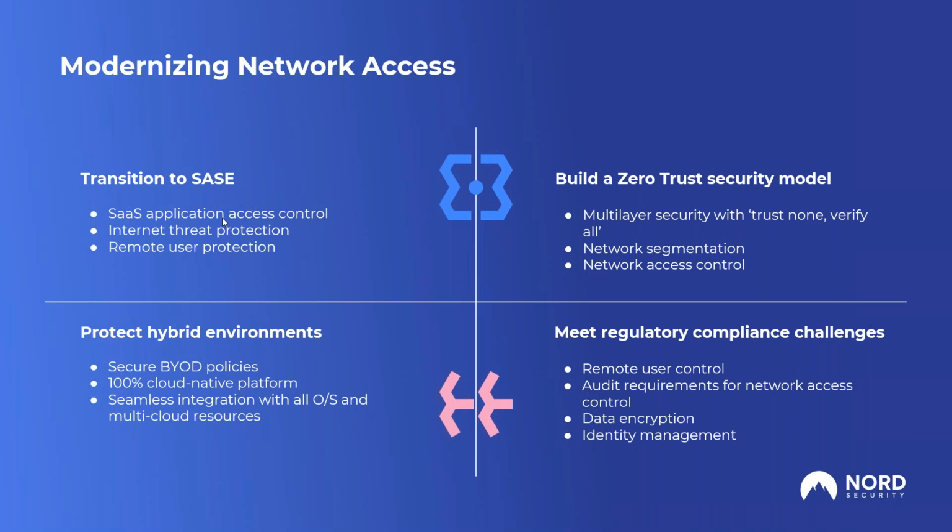So for modern network access, we have many SaaS application accesses. We have to think about internet threat protection and also remote user protection. So building a zero trust security model is very important nowadays. We've got to have network segmentation. We have to control the network access to make sure users on different teams can only access what they are actually assigned for, so as to avoid lateral movement, right? And also we have to think about how to handle hybrid environments, not just on-prem or just the cloud, but also the home users.